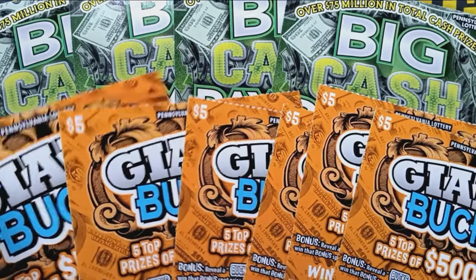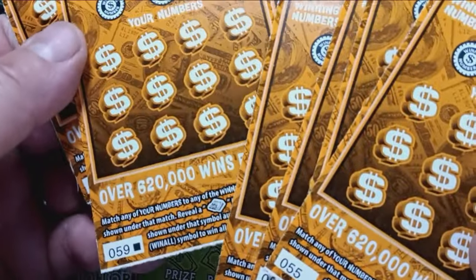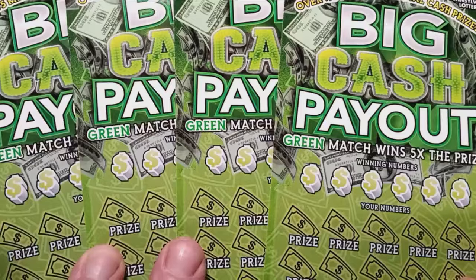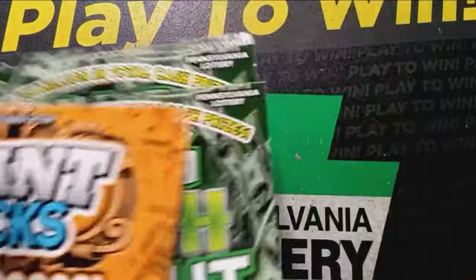So this time we have the end of the pack on the $5 Giant Bucks. We have tickets 55, it's a white line, and we go to black box 59, and I picked up triple zero in the next book. You know I love my triple zeros. And we have the end of the pack here on the Big Cash Payouts, 57 through 59 black box, and triple zero black box.